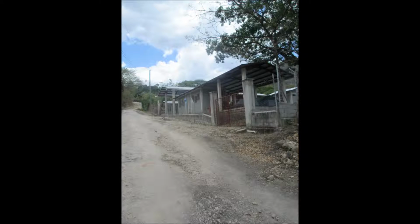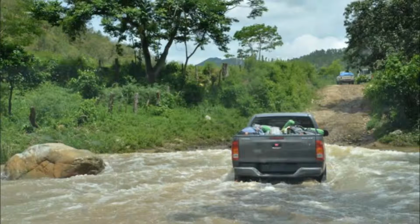In the more remote areas in rural Honduras, you'll find streets like this. Notice on the left-hand side how the street is completely dirt and how it is uphill. This is not an uncommon sight either. This road has been completely washed out by one of the rivers. Imagine having to drive through that.